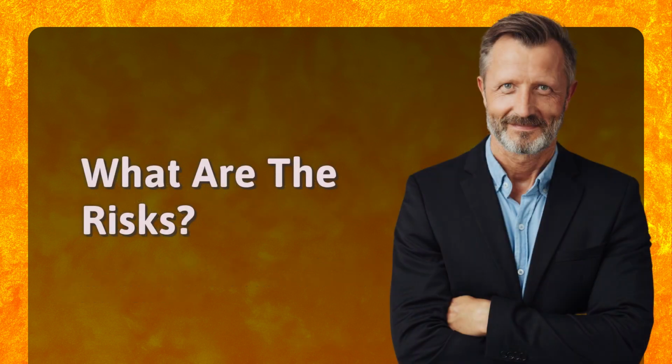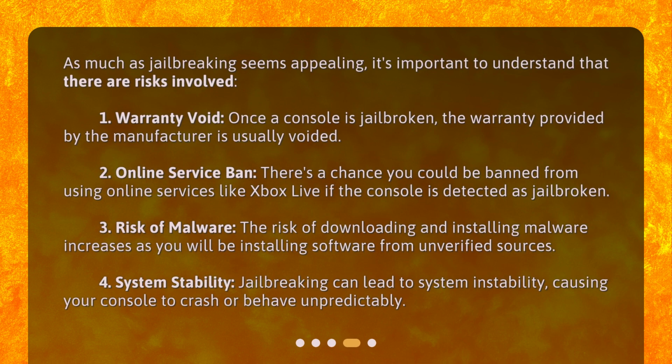What are the risks? As much as jailbreaking seems appealing, it's important to understand that there are risks involved. 1. Warranty void. Once a console is jailbroken, the warranty provided by the manufacturer is usually voided. 2. Online service ban. There's a chance you could be banned from using online services like Xbox Live if the console is detected as jailbroken.